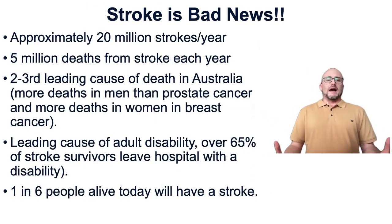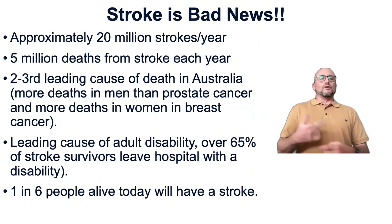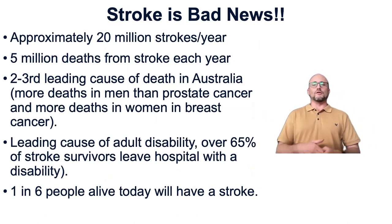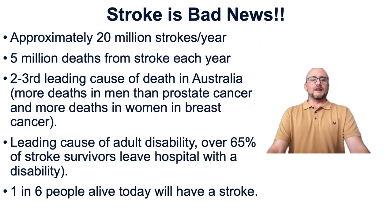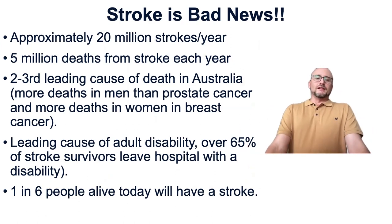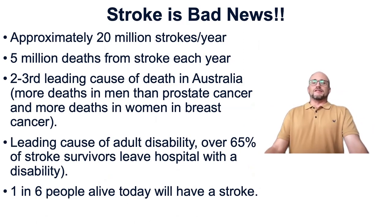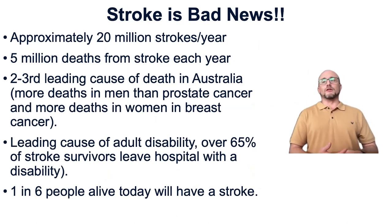So stroke is bad news. It occurs in approximately 20 million people per year and causes about 5 million deaths per year worldwide. And it's the third leading cause of death in Australia, killing more men than prostate cancer and more women than breast cancer. Stroke leaves a lot of survivors disabled, so it's the leading cause of adult disability worldwide and leaves over 65% of stroke survivors with a disability. And a stroke will occur in one in six people alive today.